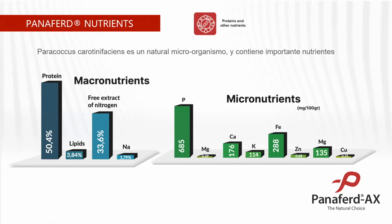This slide is just confirming the difference between macronutrients and micronutrients: phosphorus content, calcium, iron, magnesium, and a very interesting high level of protein, which is quite unusual, above 50%. So it could also, in terms of nutrition and formulation, be taken into account when you formulate a feed.